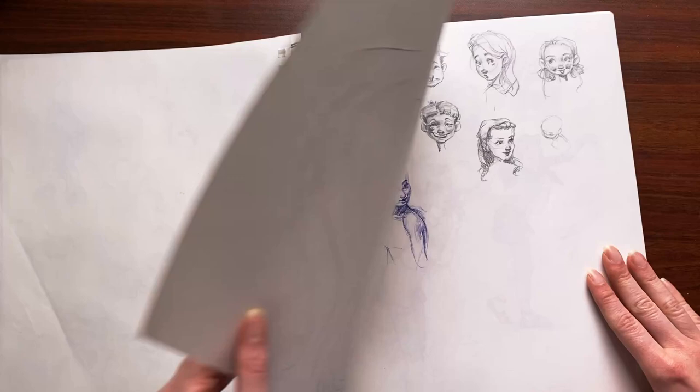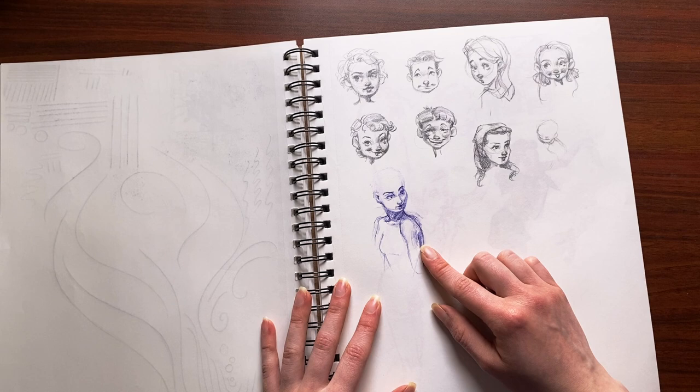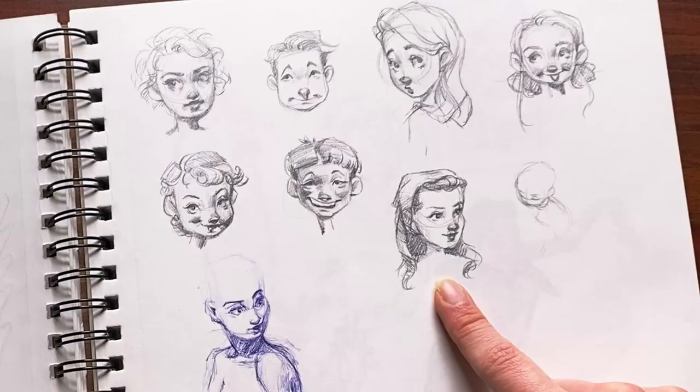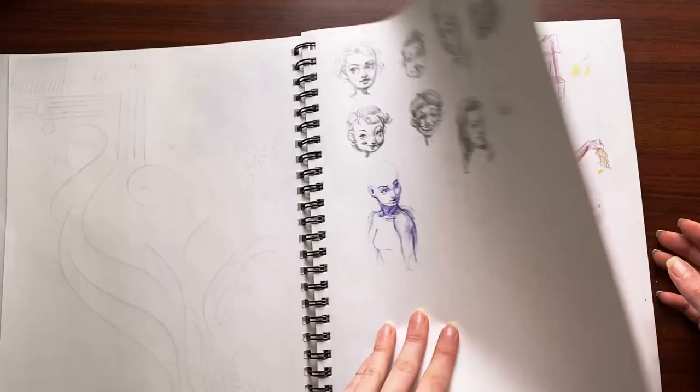More face sketches and obviously unfinished sketches. There's a lot of these where I just gave up like 2/3 of the way through it. I have a really hard time coming up with different hairstyles, so there's a lot of bald characters in here. This was kind of the start of the little bandana girl that I've been drawing quite a lot lately. She definitely pops up in several of my illustrations.